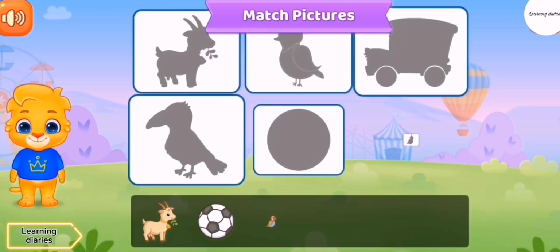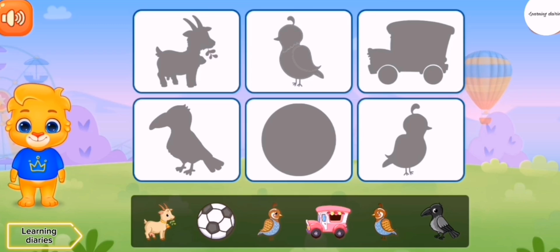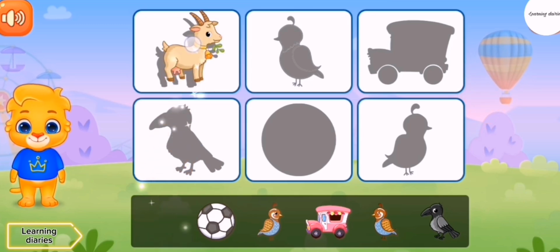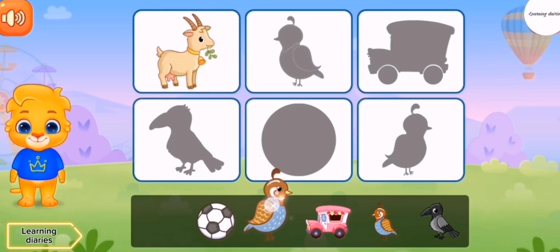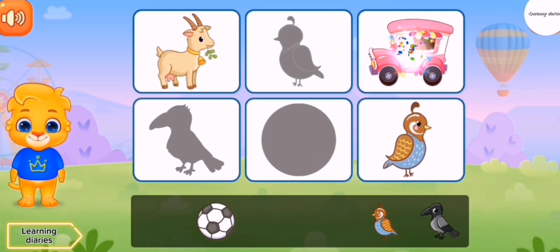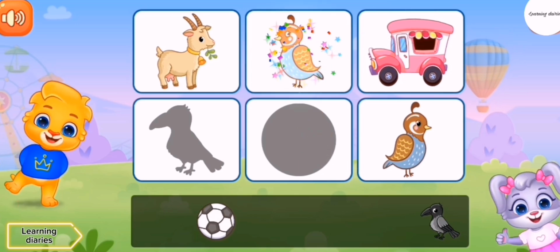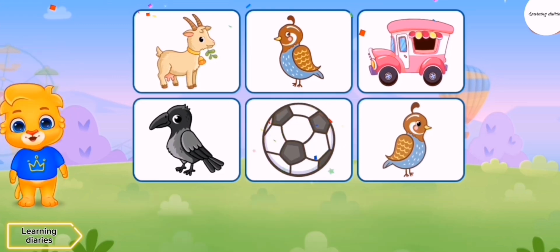Match the pictures. Perfect. You did it. Woohoo!